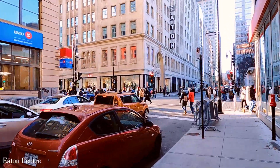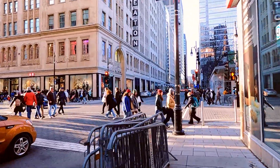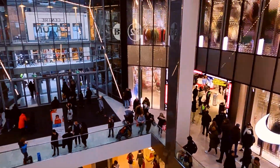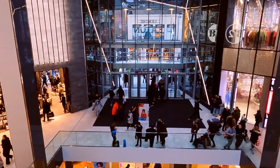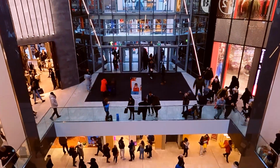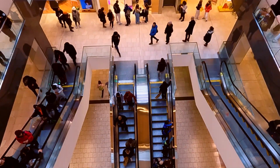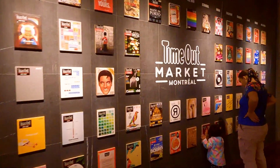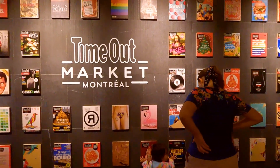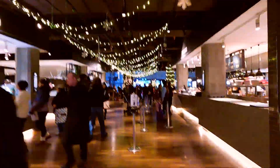Continuing my exploration, I reached Eaton Centre. It is not the largest shopping center in Montreal, but definitely one of the most vibrant ones thanks to its location. With over 175 stores ranging from international brands to local boutiques, the Eaton Centre caters to diverse tastes and styles. It is very accessible and is seamlessly integrated with Montreal's famous metro system.